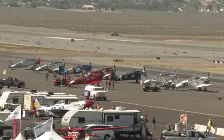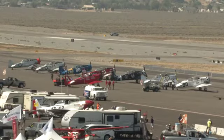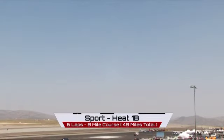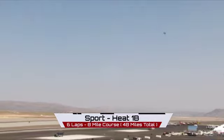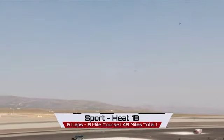We've got the sport class coming up. Tommy, don't forget, this is a whole group of home-built aircraft. We're going to see six laps. They're going to do that first lap on the larger 8-mile track and then drop down to the inner track, which is just a little less than 7 miles. It's going to be really exciting.